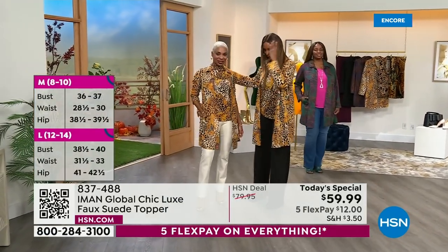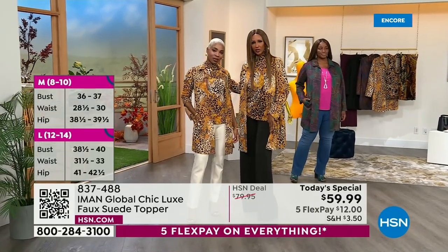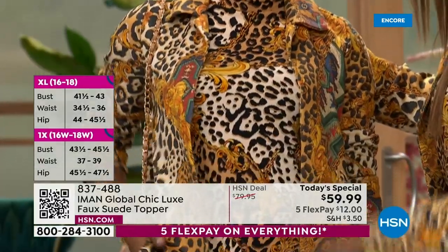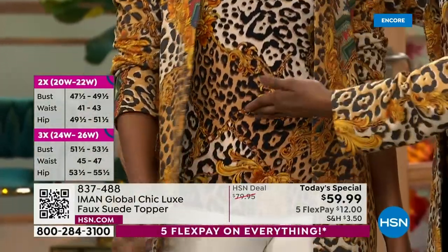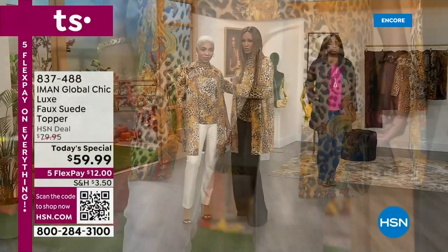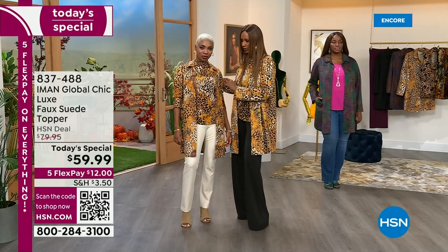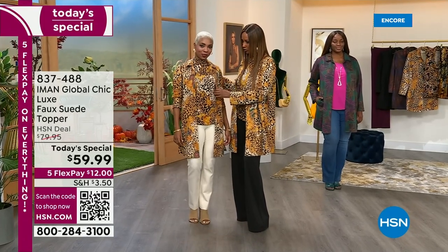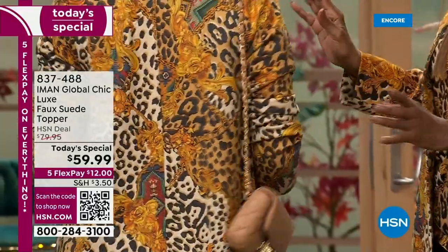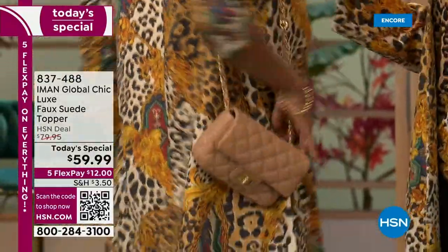So I'm wearing it with a black pant that is coming up, which is a jersey pant. But she's wearing it with the new Ponte pant. And I love this light color cream. But look how great that is. She's wearing it with a matching mock neck topper, like I am, and it's a perfect match to it. And look how gorgeous that is. Easy, easy, easy. With a small chain bag, and you're ready to go.